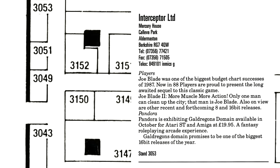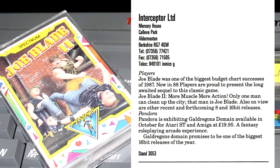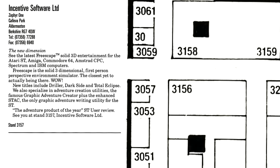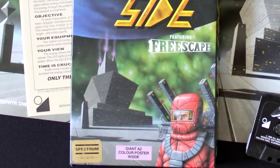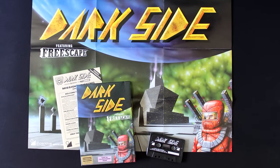Interceptor had a big hit last year with Joe Blade on the Players label. They're launching Joe Blade 2 at the show, and the buzz is that it's bigger than the first game and Joe has been working on his muscle building. I pick up a copy of the game and look forward to this one. Next stop is Incentive, who got a whopping 97% in Crash last year for Driller, their first Freescape game. This year they are promoting the third game, Total Eclipse, and there is also interest in their graphic adventure creator software. I managed to get Darkside, the second Freescape game, at a discounted show price.